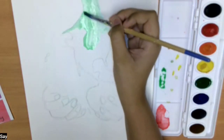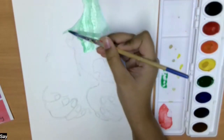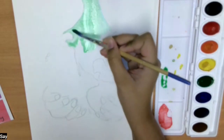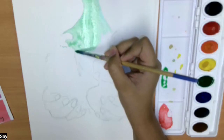But basically, because we're using watercolor paper and because we're using a nice bristled brush, a nice large one, we can spread this water around very easily without the paper soaking it all the way up, like it would if this was a paper towel or a piece of copy paper or something like that.